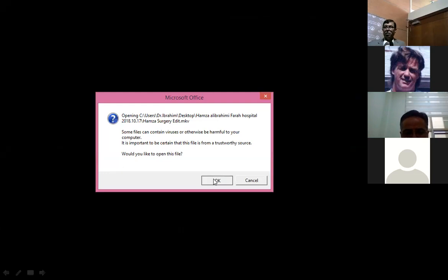Would ultrasound be helpful if we don't have any navigation? I've tried it. It's not as good as the navigation. Obvious. Okay.